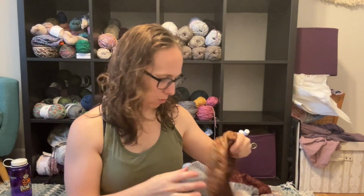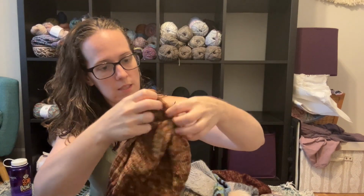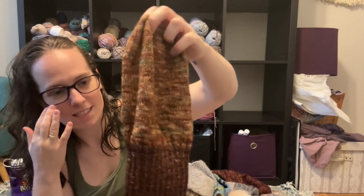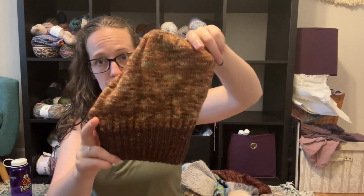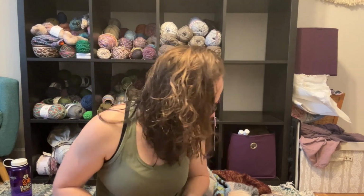Realized hats are not gonna be worn for a while. Do I like this? Not with my hair color, I don't think I do. Okay, I know this is the Sockhead Slouch hat. I think this is yarn by Beachy Breeze Fibers. It's very pretty, like very fall. Love it, but not on my hair, so I'm gonna get rid of that.